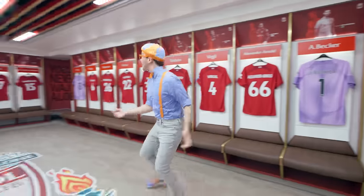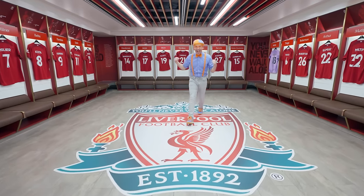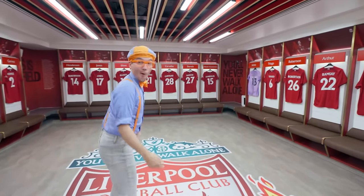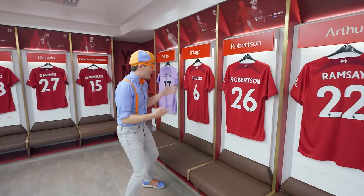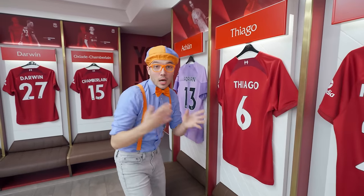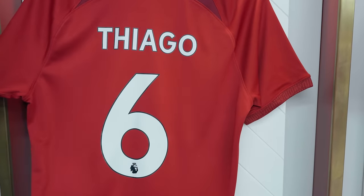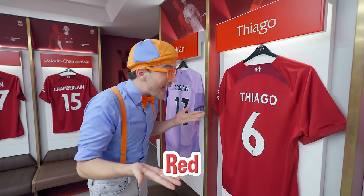Whoa, check it out! We're inside Liverpool's home dressing room! Yeah! Oh, this is where players get ready for the match! And I bet we can find another clue in here. Whoa, look! All the players have their names right here. These are the home kits, or jerseys. Yeah, this is what a Liverpool player would wear if they're playing here at Anfield Stadium. Ooh, it's so cool. Seeing it up close. Yeah, look, the home kits are red.